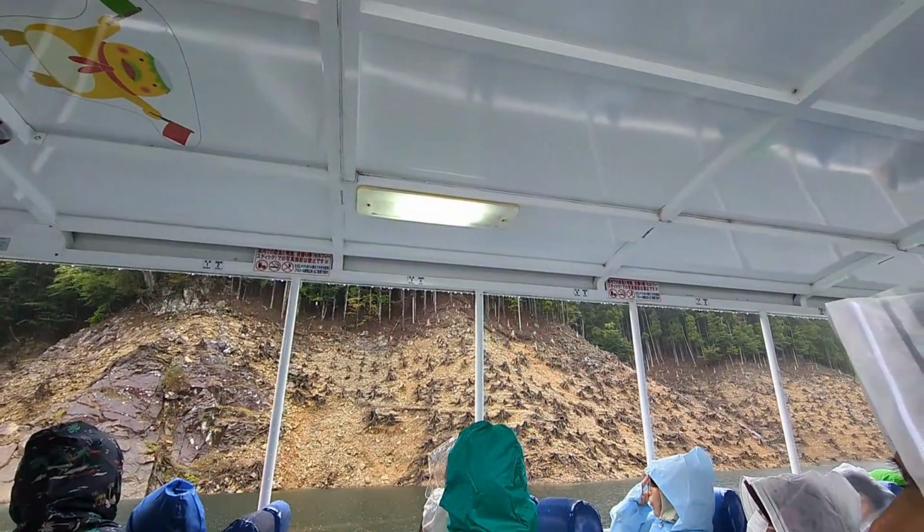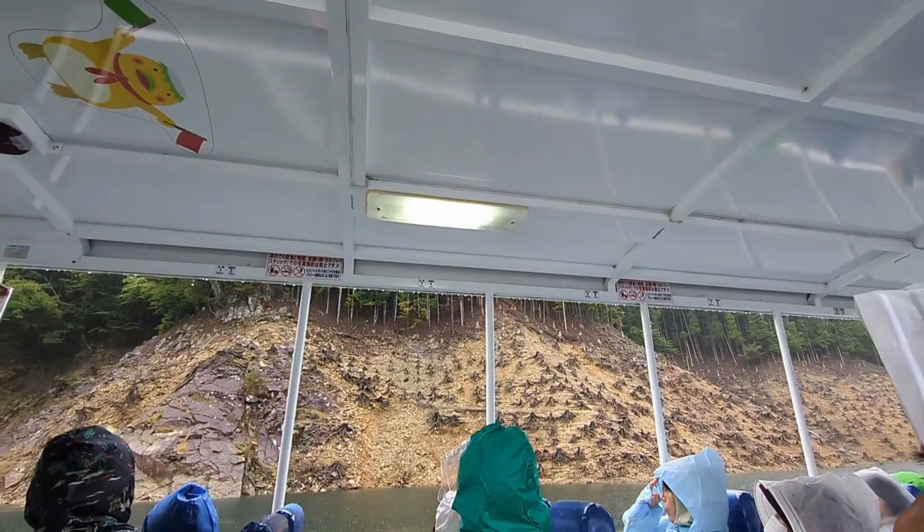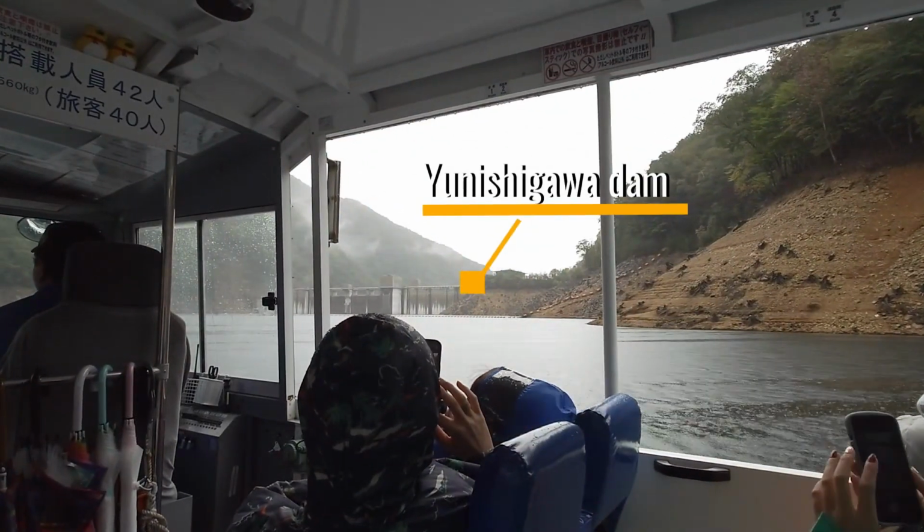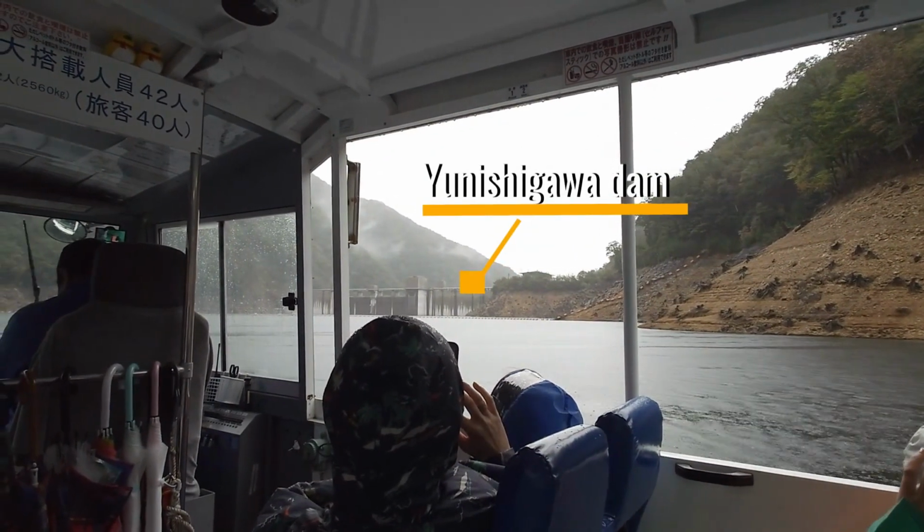These trees were peeled by a bear. On this tour, you can often see deer and bears. This is the dam to be visited. Only tour participants can enter.